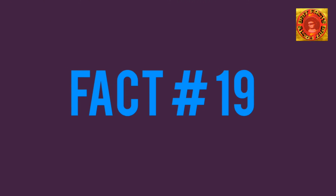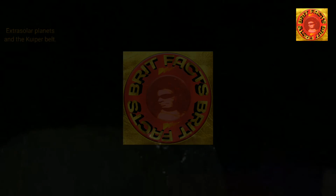Fact number 19. Extrasolar planets and the Kuiper belt.